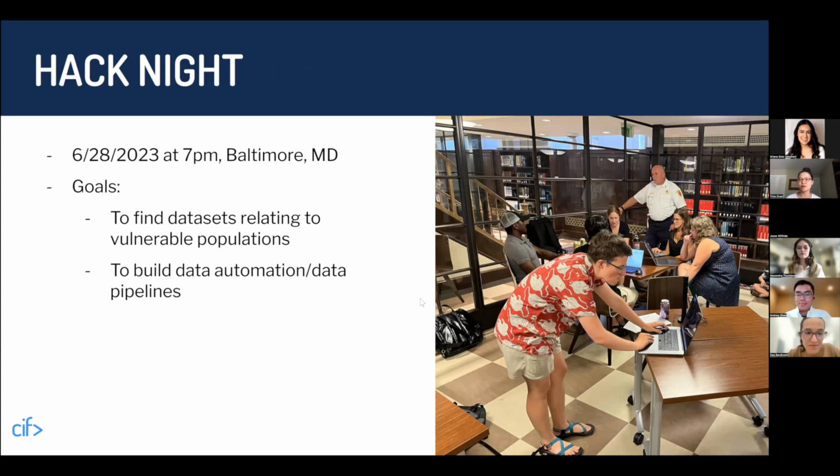So the second project I helped to do for the OEM was to host a hack night. It happened on a Wednesday at the end of June in person and online in Baltimore. The goal of this hack night was to find data sets relating to vulnerable populations in Baltimore and to build data automation or data pipelines for OEM. Another goal was to gather insights from the community and do some community building.